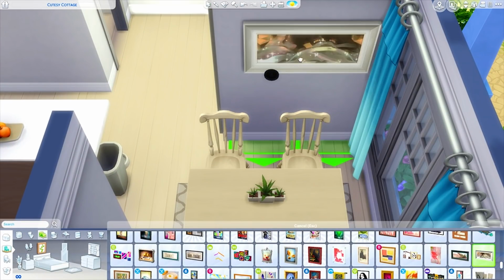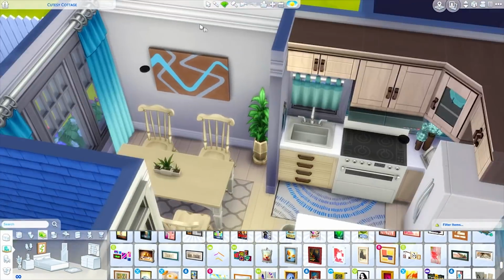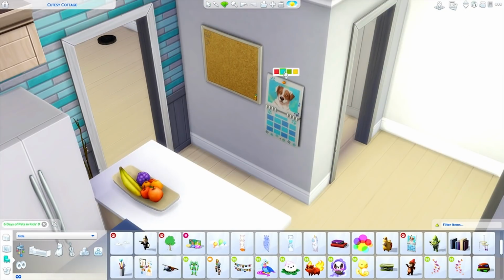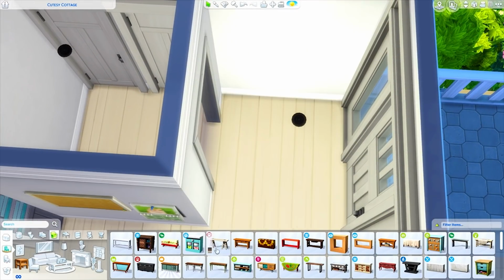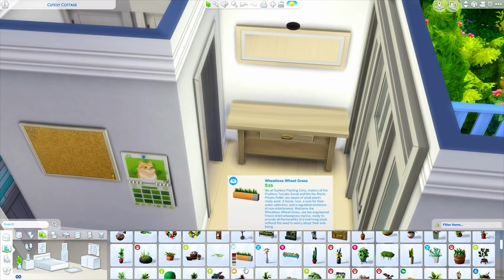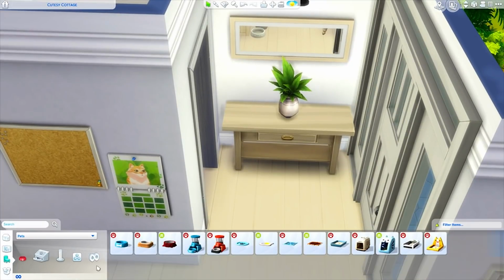Obviously, the first one we got, Outdoor Retreat, was the weakest of them all, but that was because it was the first pack ever released for The Sims 4 after the base game. So it's not as strong as the others, but it's still cool. It gave us our first vacation world, and I'm excited to get more in the future. I hope we get more.